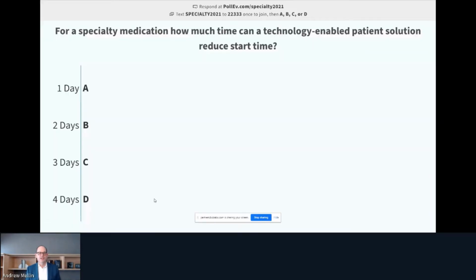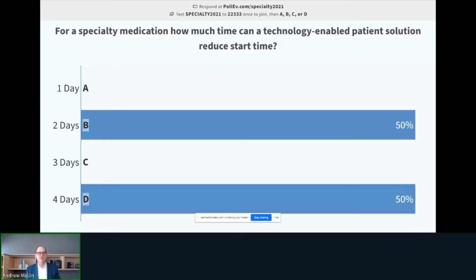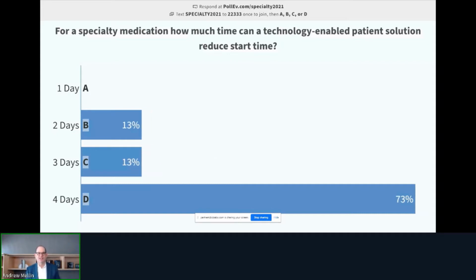Before we start, we're going to put up a poll again to learn a little bit about what the hubs do. So for a specialty medication, how much time can a technology-enabled patient solution reduce start time? That time to therapy is really essential. It's something everyone is focused on. Again, as we've heard this morning, that time is fraught with faxes and phone calls and information asymmetry. So hubs help reduce that. All right, a few more seconds. Well, let's learn a little bit more about this.